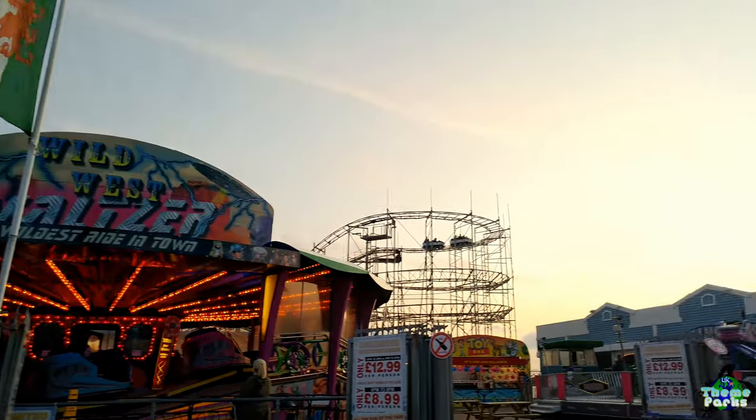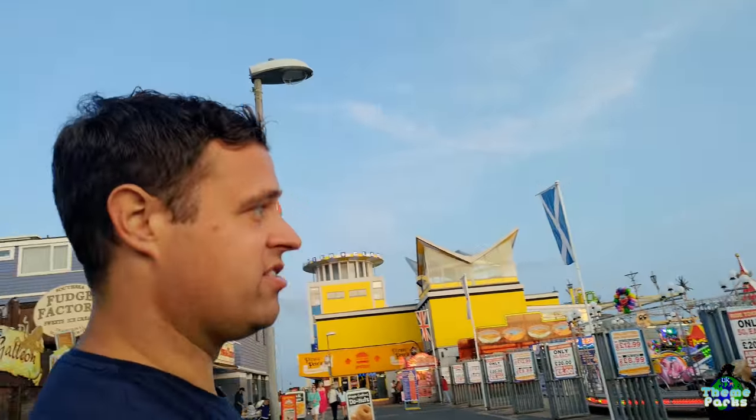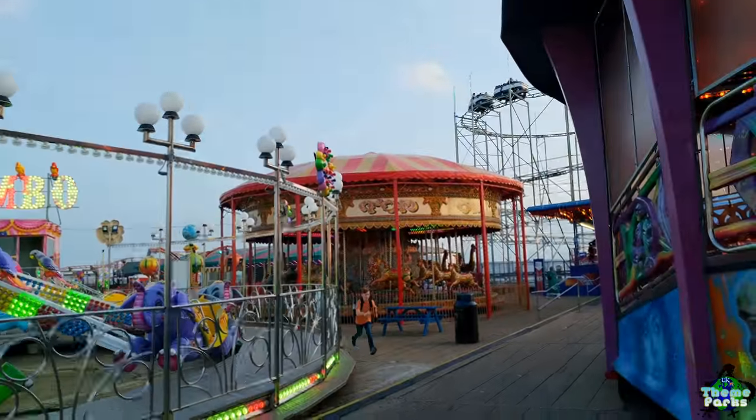The Skyways in the background we've been on. Obviously there are a few little stalls and things that we may not have covered if we went through. The Walks is probably on its last run now. We've just got time to show you the other two smaller rides which are here. So as we walk up here, you'll see in the background the classic carousel.